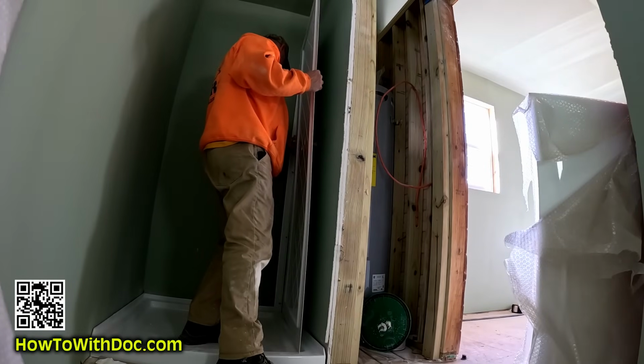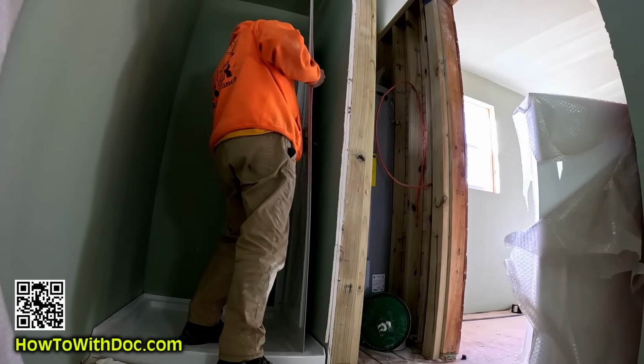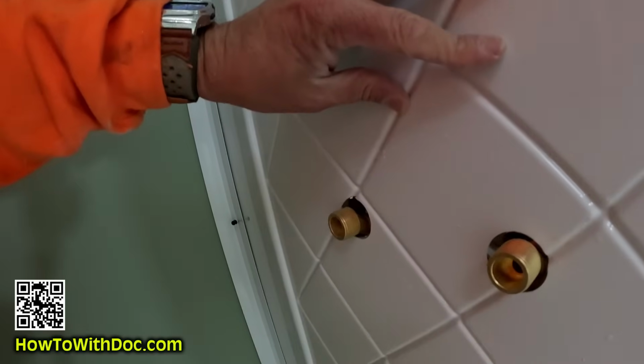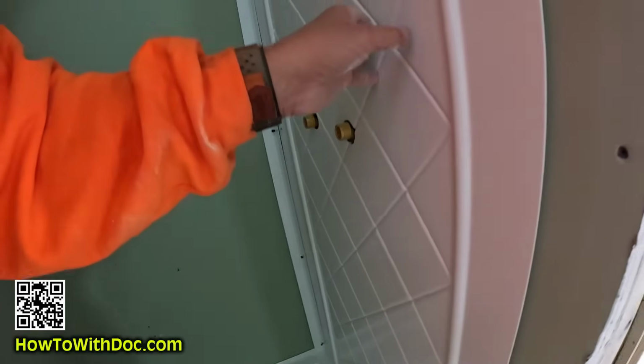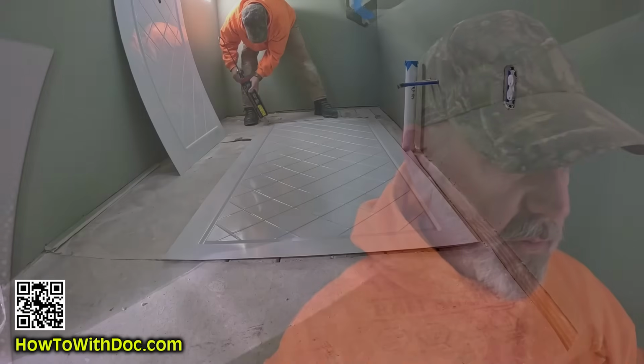Two 2x4 underneath it. So there we go. Two clean holes. There are actually brass caps or silver caps that go over this. So here we go.